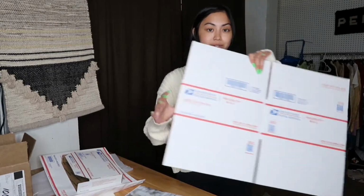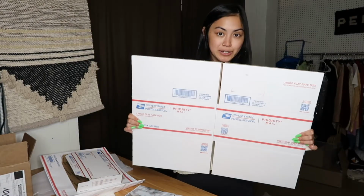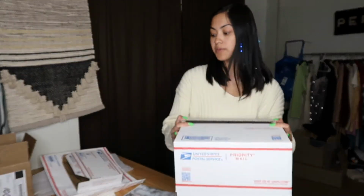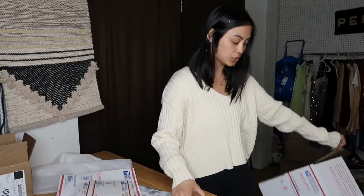The last one that I use is the large flat rate box. There is another one that's even bigger than this, but my post office doesn't carry it. I usually just get it from other packages and reuse these. That's another reason why I like these, because they're very sturdy and I can reuse these boxes plenty of times. So it just folds up, and then I use a tape gun like this one to tape it up, and it is good to go.